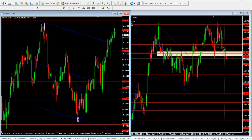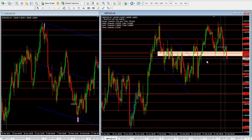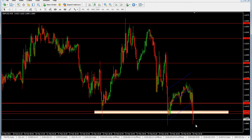The support resistance is very strong. The zone we are going into right now, we just crossed a comfortable support resistance zone as well. So I'm not sure if the market is going to go lower and lower so aggressively, but right now it is showing that the chances are very strong.